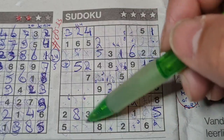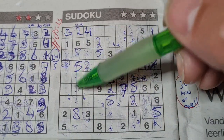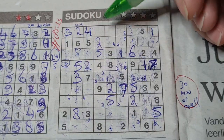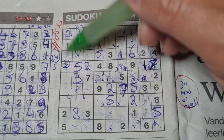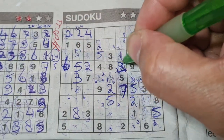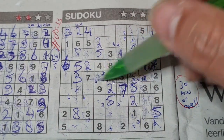Alright, 3 in this column, 3 in that third column, so in the column between, the only 2 places left for the 3 are here or there. We have a 3 in this row, no 3 there. 3 should be there. 3 and a 6, we have a 3 in this column, so this box should be a 6. That box should be a 3. So the 1 and the 6 are left here.